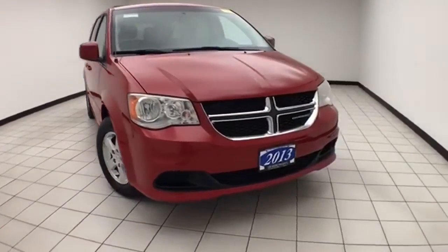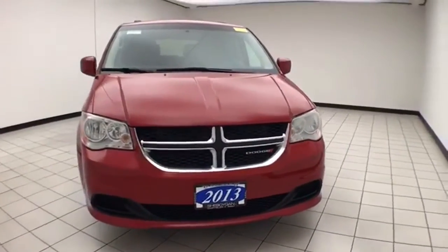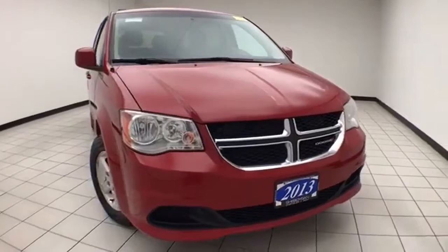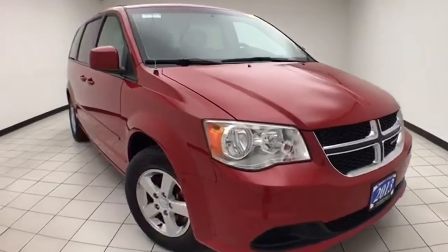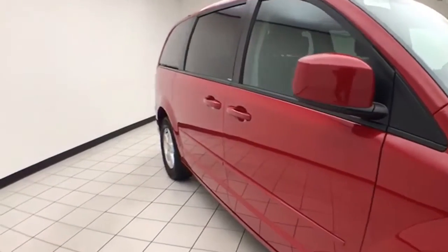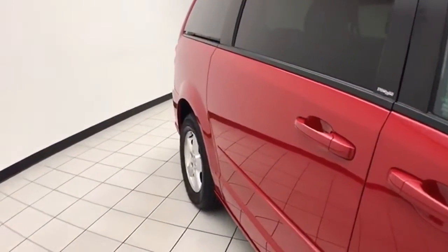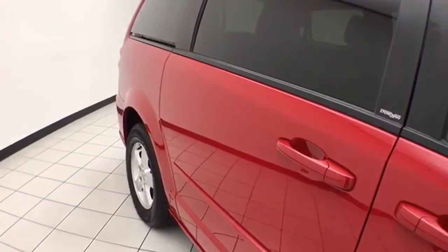Today's special is a 2013 Dodge Grand Caravan SXT, stock number B9969PA. 110,000 miles on this local trade. Comes to us with a clean AutoCheck history report, Redline in color. Grand Caravan is a very safe vehicle. It's an Insurance Institute for Highway Safety top safety pick.